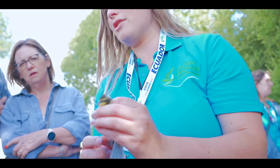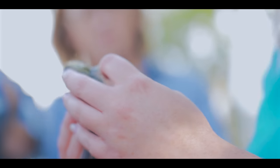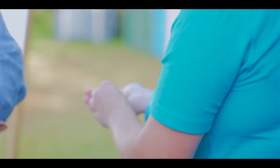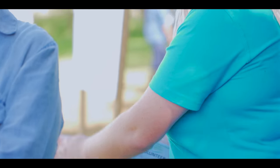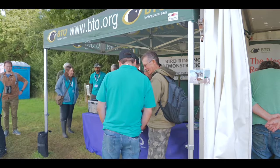Once everybody's had the chance to see this beautiful little bird close up, it's released back into the wild, unharmed. It's a heartwarming moment to witness nature up close and contribute to the important work of bird monitoring and conservation.